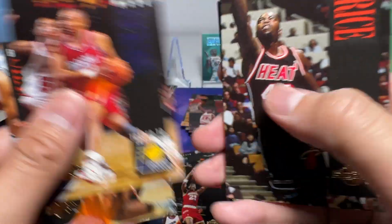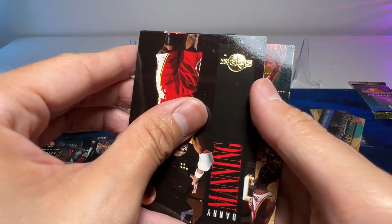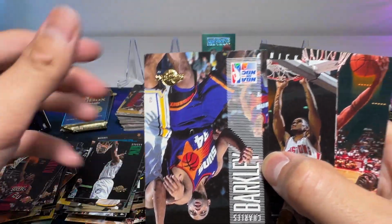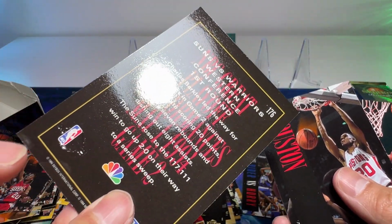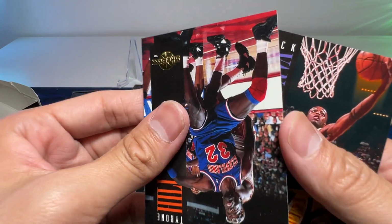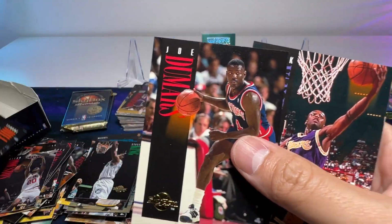Mark Jackson. That's Glenn Rice for you. Danny Manning. Sir Charles. Beautiful card. Lots of surface damage on every single card, which is kind of a pity. This is probably why I'm not really enjoying myself right now opening this.